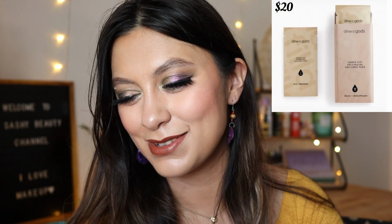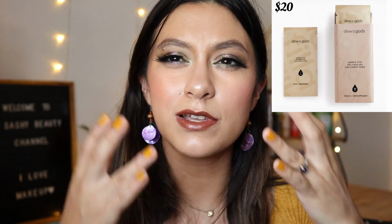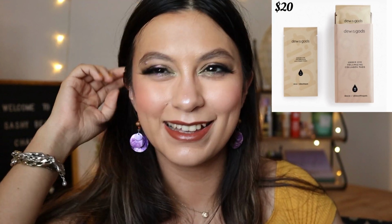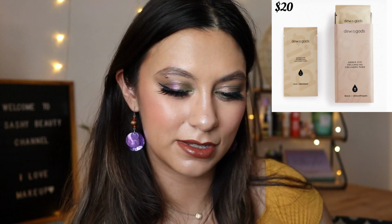So the next one is the Dew of the Gods Fill It Under Eye Volumizing Collagen Pads. I do have this, and it comes with, let's see, 10 sets. It almost feels like you're putting a band-aid under your eyes. The way it really sticks on, it won't slide down. And dude, does it work? I don't really leave it on long enough, but I feel like it makes a minimal difference, not that much of a difference, but it's nice to give your eyes a little TLC. So for me personally, it's not an exciting product.